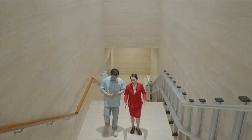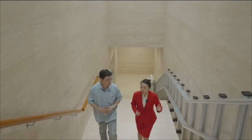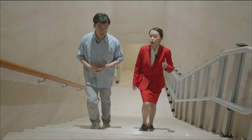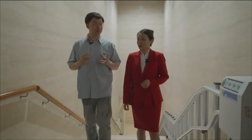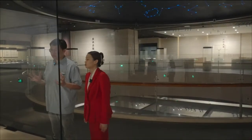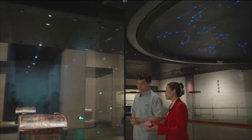Oh, there is a quite decorated wooden case used to hold their clothes and their jewelry. It's called the 28 Constellation wooden case. A wooden case? Right, made out of lacquered wood. This is the relic. It's a huge case, used to put your clothes inside. Right, for the clothes and the jewelry.